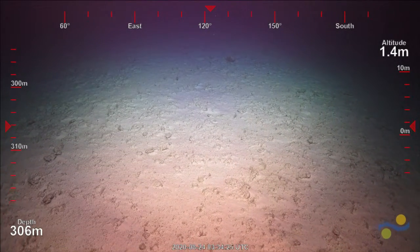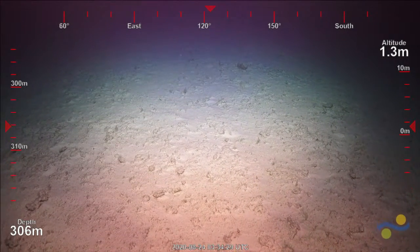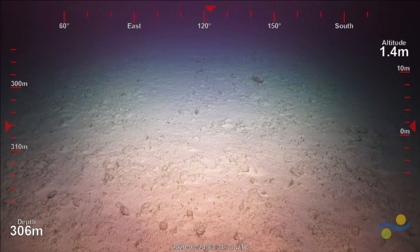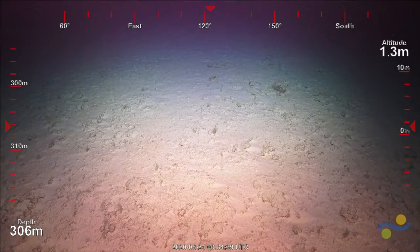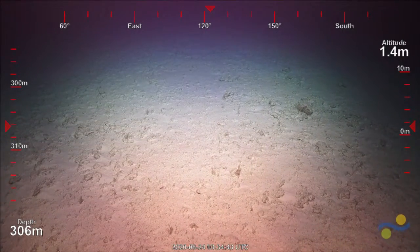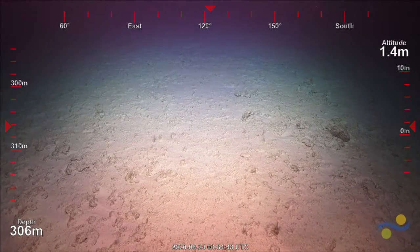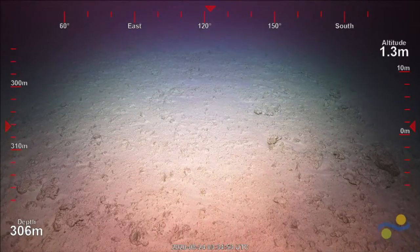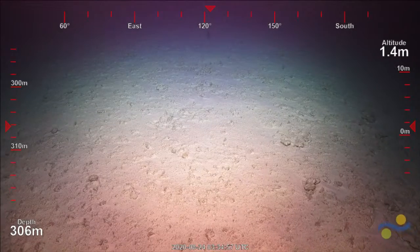The Falkor actually goes into DP mode, or dynamic positioning mode, for these transects, which allows it to use extra thrusters, forward thrusters included, to really control its motion. So we're currently travelling at a speed over ground for the ship averaging 0.2, 0.3 metres a second. ROV, 0.2 metres a second at the moment. The ship's just sped up a fraction.